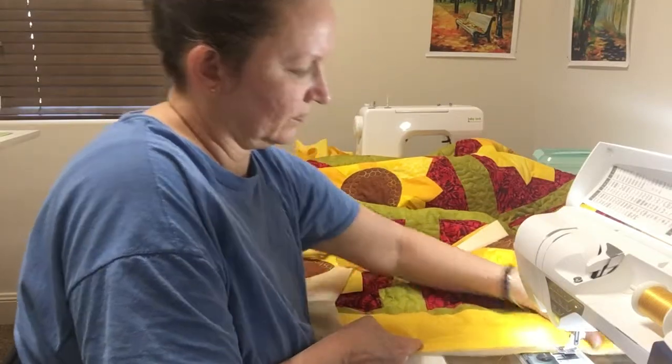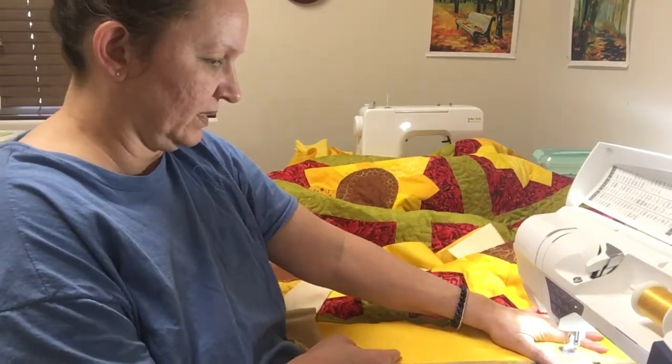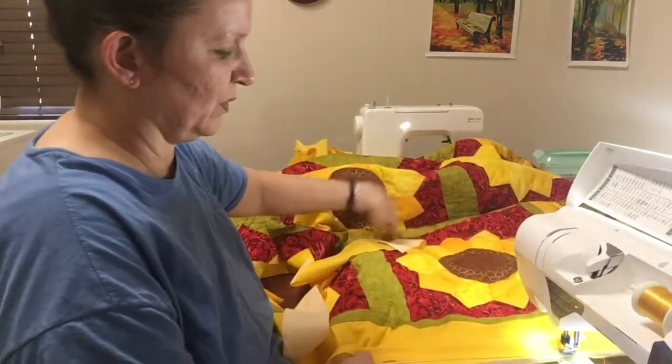And I am going to go ahead and finish this one up. Cannot believe I'm already this close to finishing. It's been a while that I've been working on it.